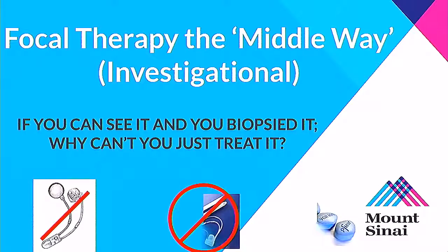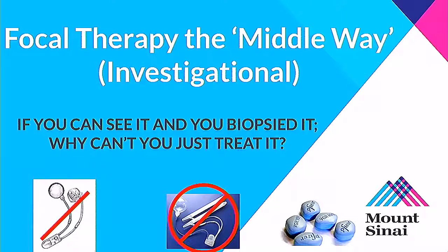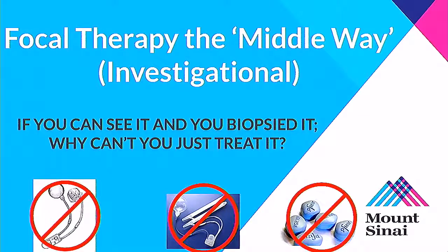Because all the therapies that we have today for prostate cancer do come with the risks of some side effects. Maybe some leakage of urine, maybe some erectile dysfunction. So we're hoping to develop a new therapy, and I'm working on something really special here at Mount Sinai that I'm going to tell you about. So as I said, if you can see it and you can biopsy it, why can't you just treat it? And I always make sure everyone remembers that it's investigational. I do run a phase 2 trial.